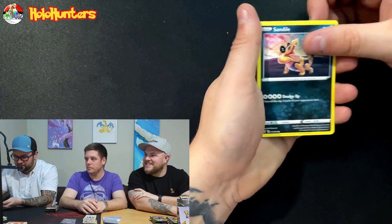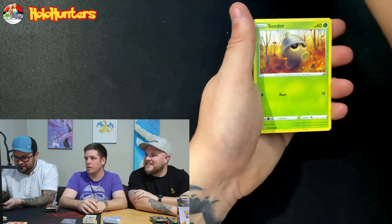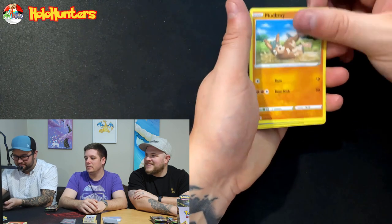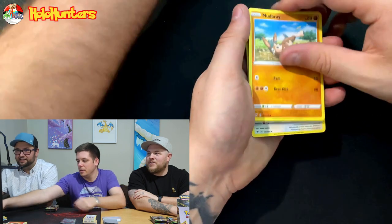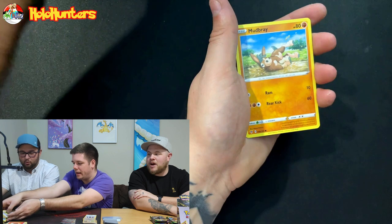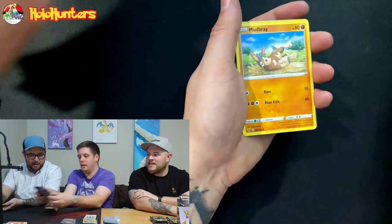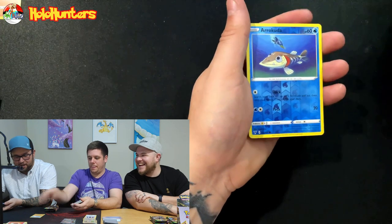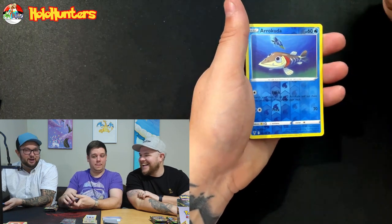Water Energy. Joltik. Sandile. That's a nice looking card there. Seedot. Pickipeck. Mudbray. Oh, I just printed. You're getting a little out of hand there, Jay. If you guys want to see it, I'll pile it a little better. Mudbray. Aracuda, reverse holo.